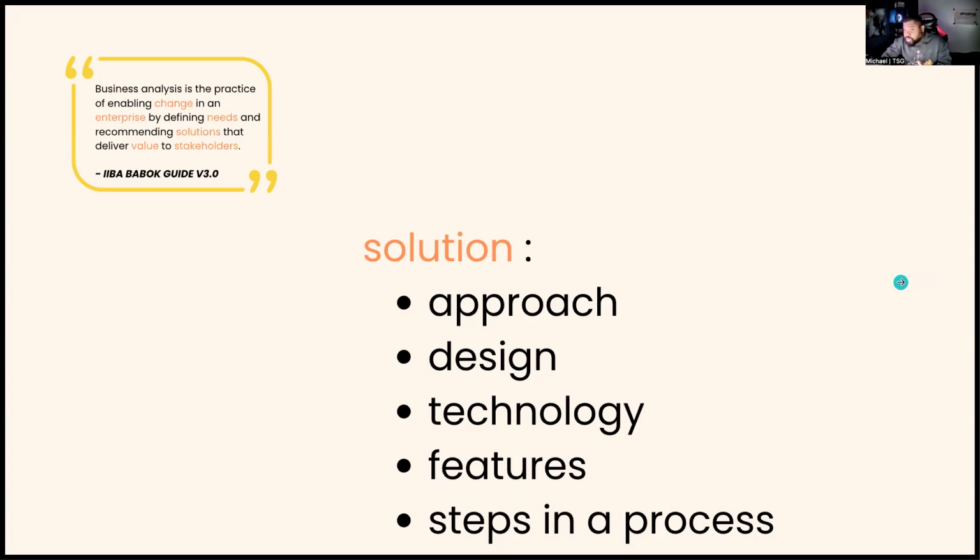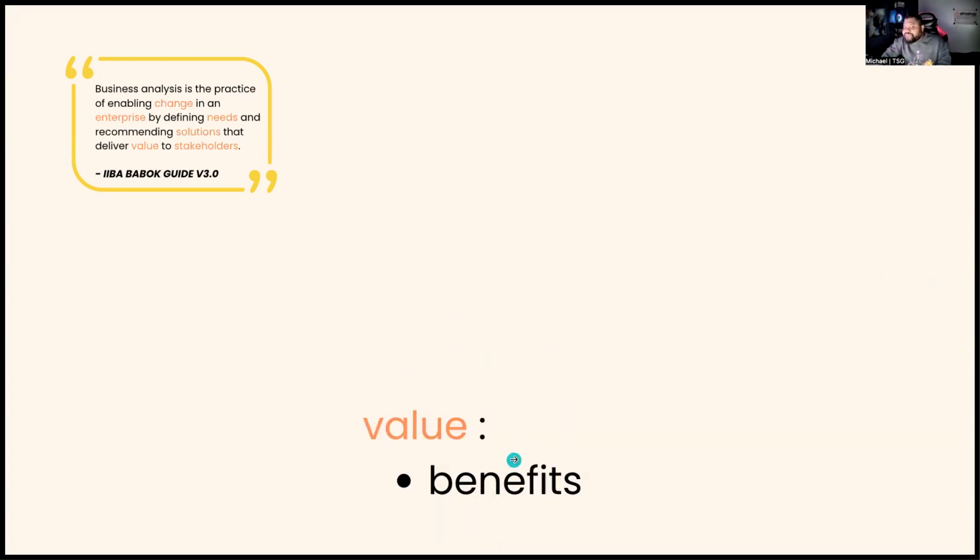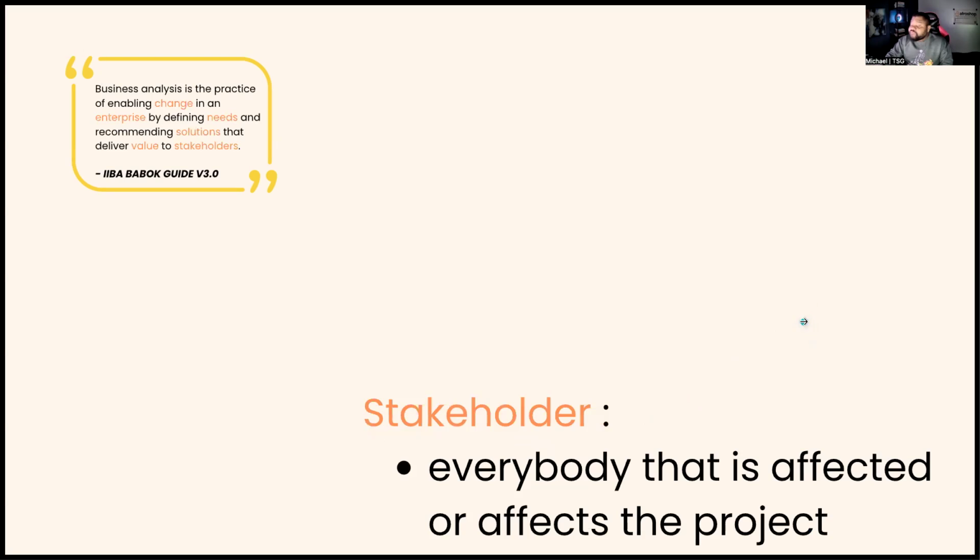And that solution, by the time it is implemented, is going to bring value, benefits. And this is where you begin to see things like 30% increase in sales, 60% decrease in churn rate. It reduced our capital cost by 17%. You begin to hear value. And these are the kind of things that you put on your resume as accomplishments. We're going to talk about that. Value to stakeholders, to everybody that is affected or affects the project.